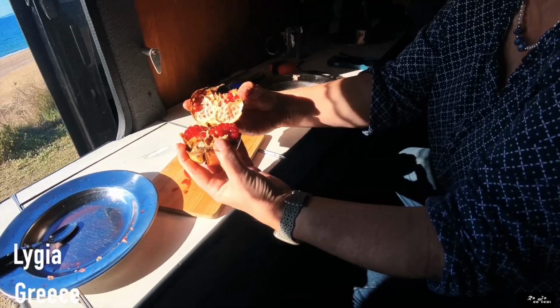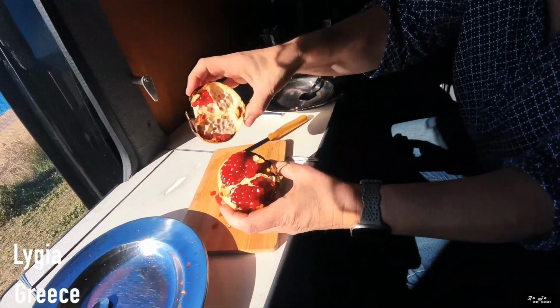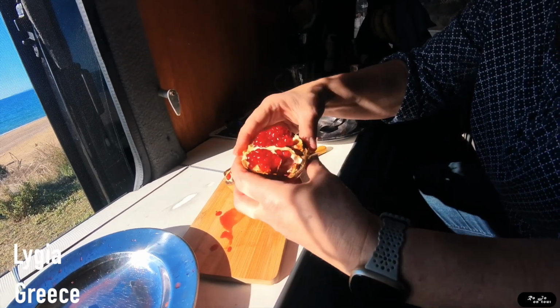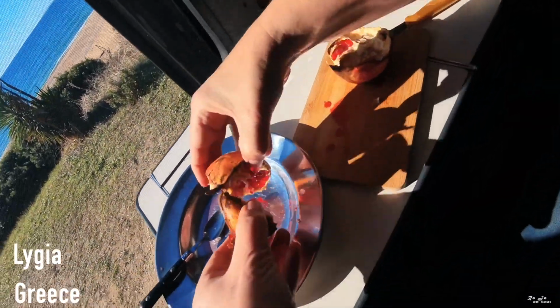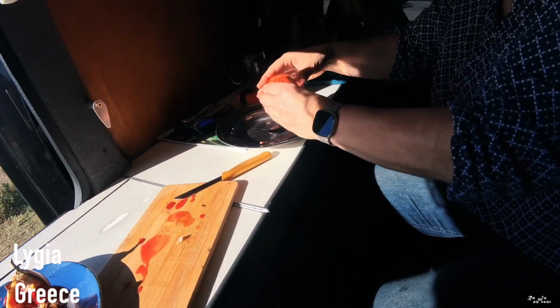While we were walking through the village, a local suddenly offered us a pomegranate, so we had to try it. Apparently, it was not only harvest time for the oranges and lemons, but also for the pomegranates. And yes, they were very delicious.